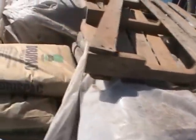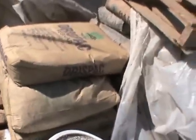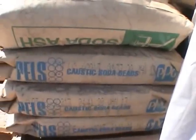This is where they mix the mud. It's not actually mud, it's mainly bentonite, soda ash, lime. Okay, there's some lime. More bentonite. We also have some gel. There's barite. Polymer, that's a gel polymer. Soda ash. Soda beads. Mainly bentonite though. Here's some cottonseed hulls that we use for lost circulation material.